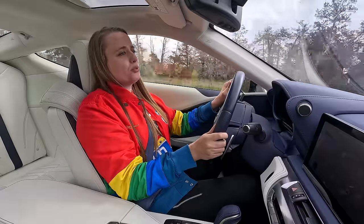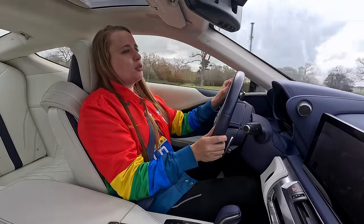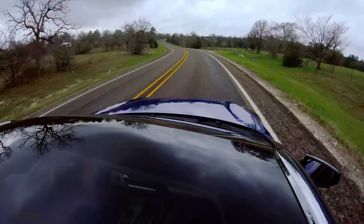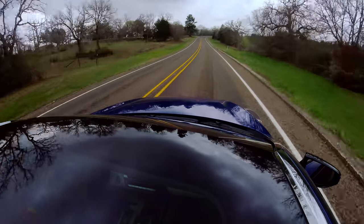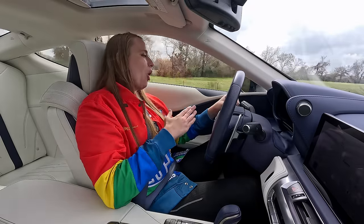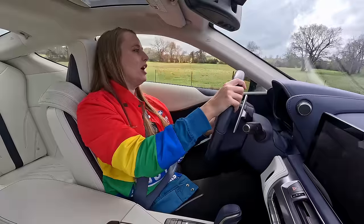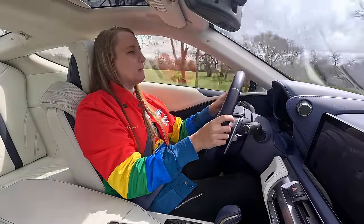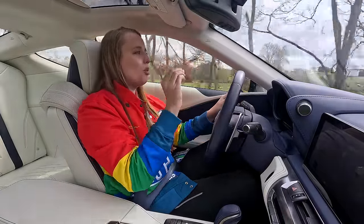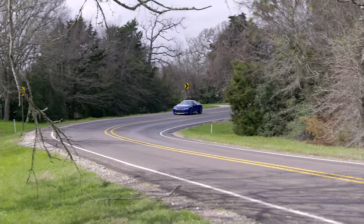You just go through the corner and it's not even hard on your body. Sometimes you go through a corner in a car and you really have to work your core in order to not just go side to side. But when you go into a corner in this car, it just is so planted and balanced and perfect that it's not a core workout to simply take a harsh corner.